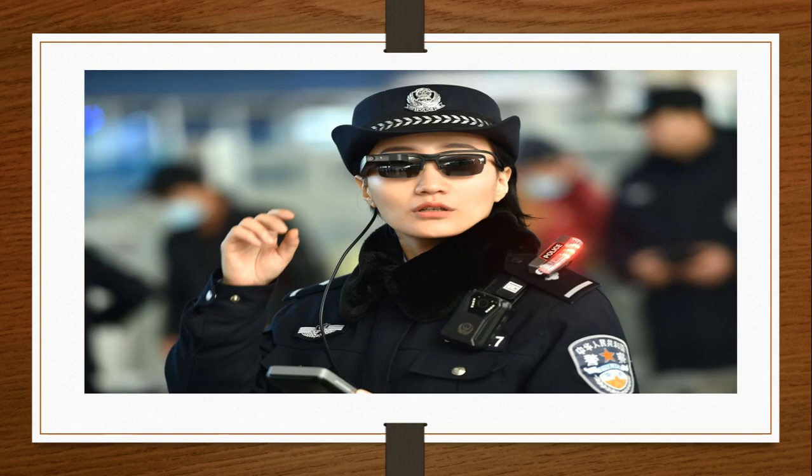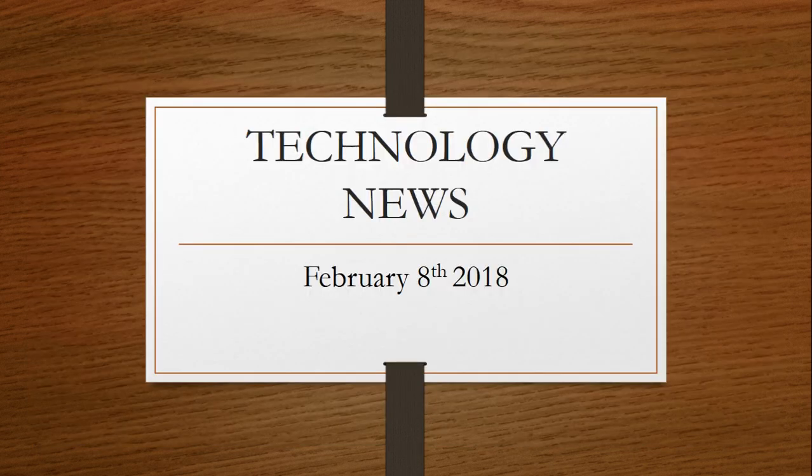And finally, interesting, the police in China are using sunglasses that can do facial recognition. They are using them right now at the train station in Zhengzhou, where of course there's a lot going on because of Chinese New Year, with lots of visitors. Apparently they are testing that out and might deploy this to their entire police force everywhere in China. Apparently they can identify almost immediately any Chinese citizen. That is scary. So this was the Tech News Update for Thursday, February 8th, 2018.